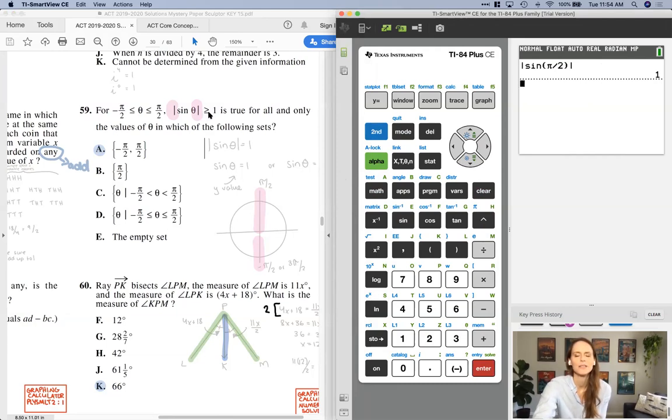And we want values where the absolute value of sine theta is greater than or equal to 1. And for positive pi over 2, that works. So let's try negative pi over 2. So remember, I just went up there and selected that. Now I'm going to press second delete to insert a negative symbol here so I'm not wasting time rewriting everything they gave me. I'm going to press enter. That also gives me positive 1. And then they give me these other options. So I know it can't be B, right? It has to include negative pi over 2 and pi over 2.